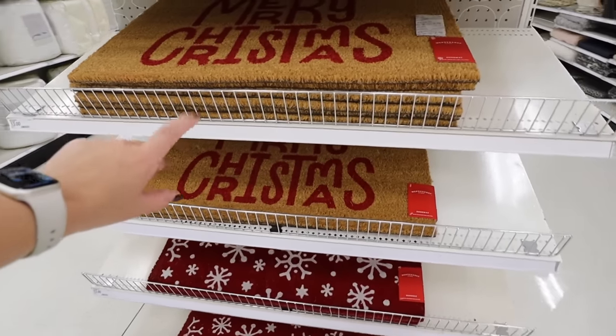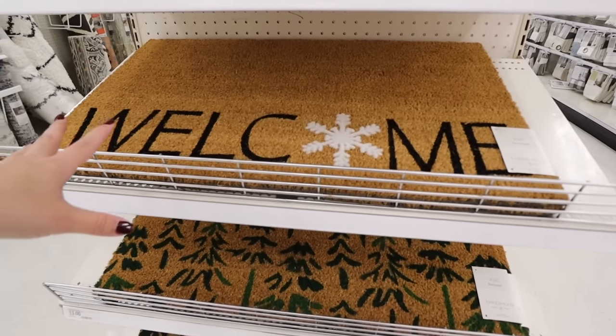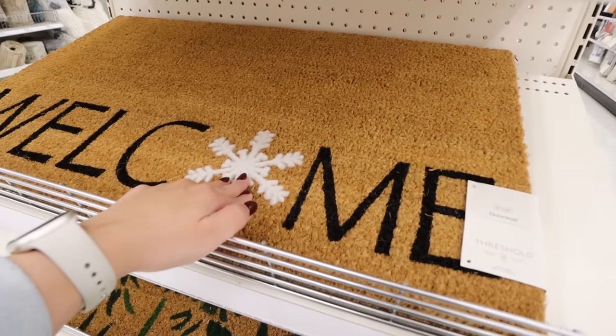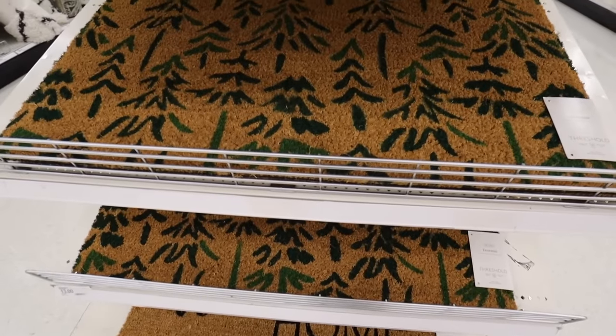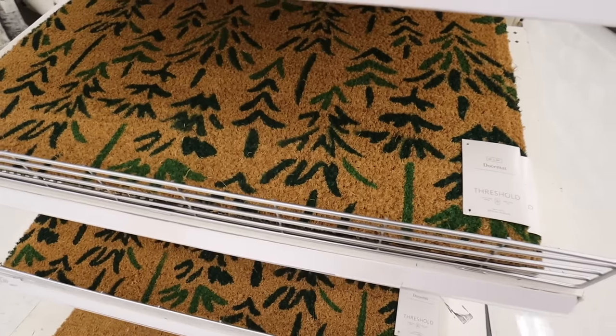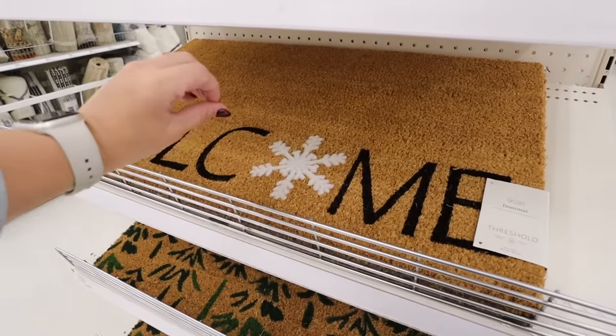These ones are actually from the Wondershop. If you are more into neutral Christmas or more looking for winter decor, this doormat is perfect. It just says welcome and it has a little snowflake for the O. This is from Threshold. And then they have this one that just has little kind of abstract trees all over it. I just love the varying colors of green, and I'm a big fan of both of these options as well. I especially love this one.